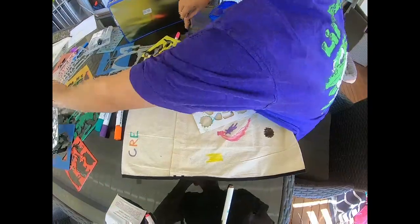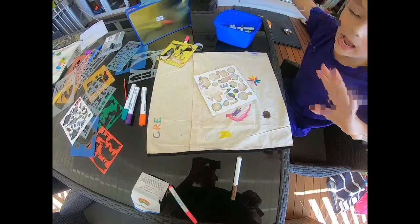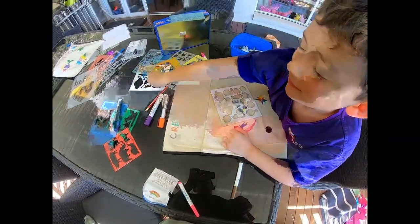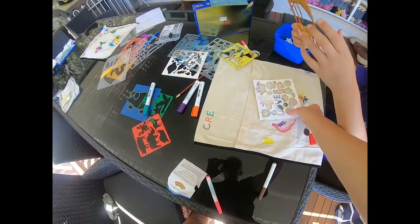Okay, what else are we doing? I'm writing the word create. Mystery stencil challenge. What's that? An elephant. I have to do an elephant. Okay, we're gonna do an elephant. These are my colors. Okay, well let's do your elephant.